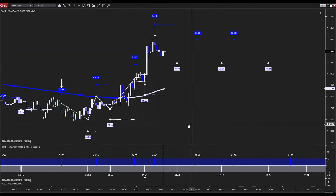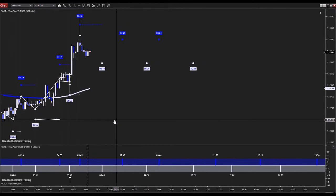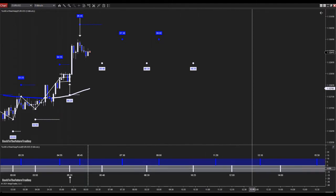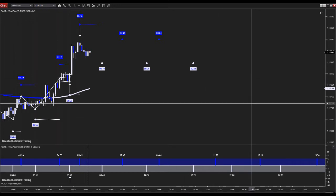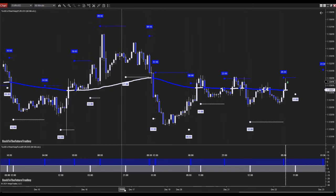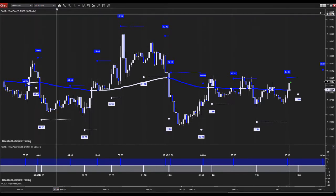And so as we extend that analysis out into the close today, you can see the times coming up on the right hand side, alerting us to the predictive moves of the institutions. Let's go ahead and move out to the 60. The 60 is really locked into the signals here, with the euro kind of in on the larger time frame in a channel of sorts.